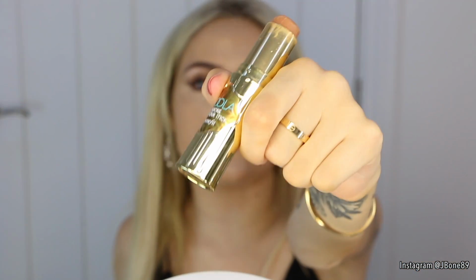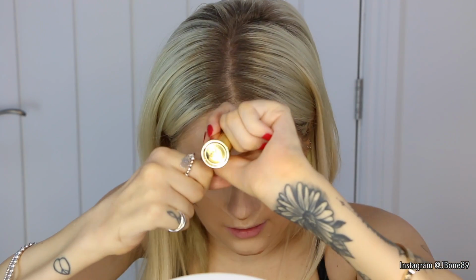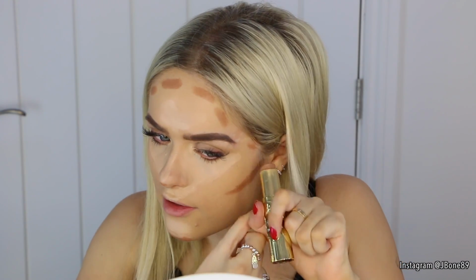Before I blend that in, I'm also going to add my cream contour, which is the Benefit Hoola Quickie Stick. This is a good shade for me at the moment because it's not very dark. It looks like that, but once it's blended in, it's really perfect. And it does sculpt you really well. So I'm just popping that in the areas which you can see. I'm going to put a little bit on my temples actually.